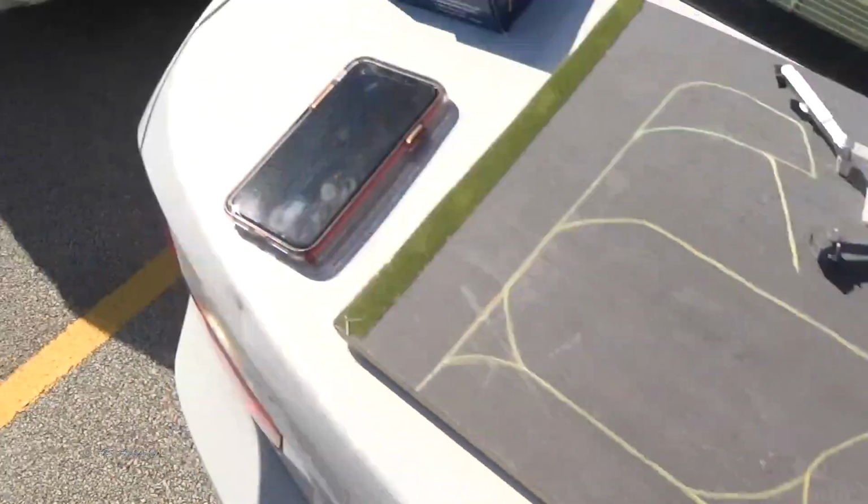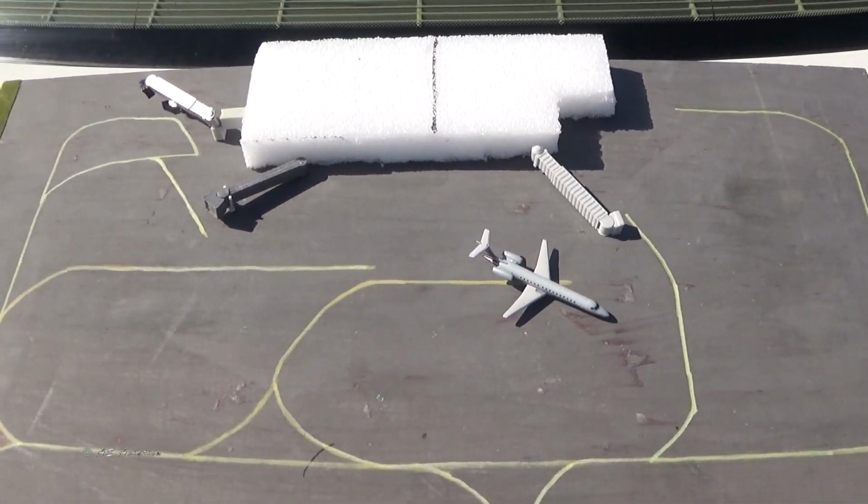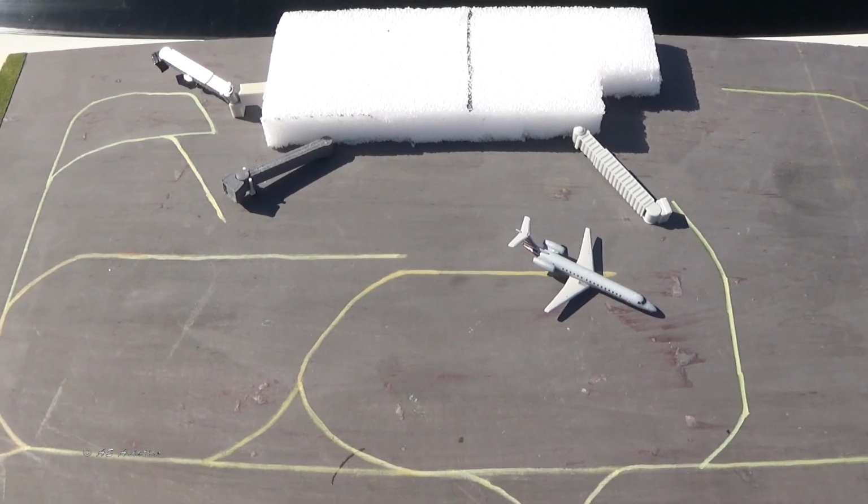It took place at this very airport back in, I think, August or September, and I will explain that momentarily. So let's get into it.